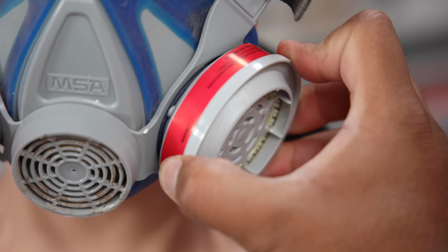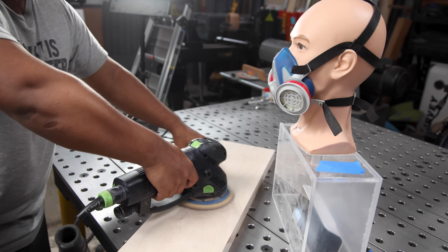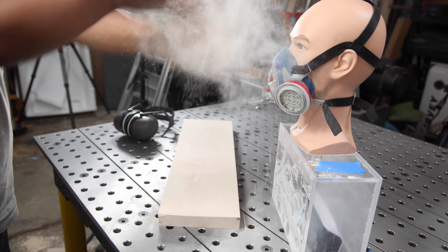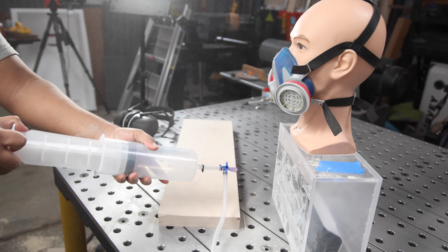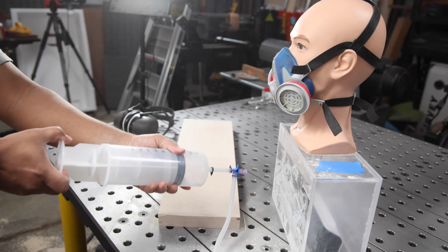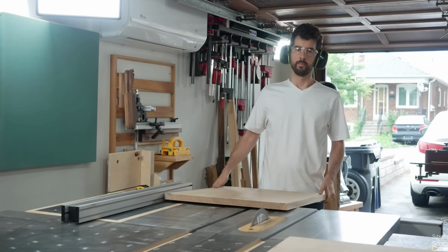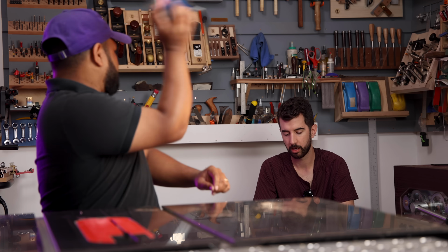I tested Kyle with this respirator on, and in all of the scenarios that we talked about. Here is a worst case scenario of a sander without dust collection. And for good measure, I'm just gonna throw a bunch of fine sawdust at him. And the sensor barely registers anything above baseline, with his lungs cleaner than EPA recommended standards. So if you have a friend who is not wearing a mask and is sneezing in their workshop, let them borrow yours.